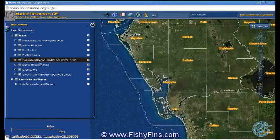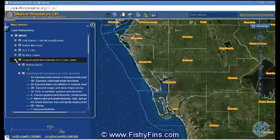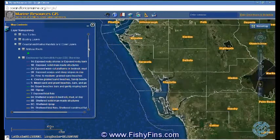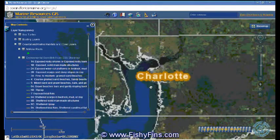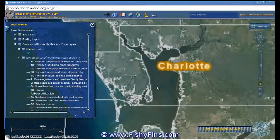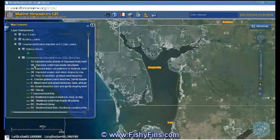Now, what we're actually going to look at is coastal marine habitats and cover. And this is pretty cool. Let me open that up, because it lets us see just about everything that fishermen, or even deep sea fishermen, inshore or offshore, would be looking for. So let's concentrate in Charlotte Harbor. I'm going to go in a little bit closer. I use my mouse's wheel, or you could double click any place that you want to zoom into.